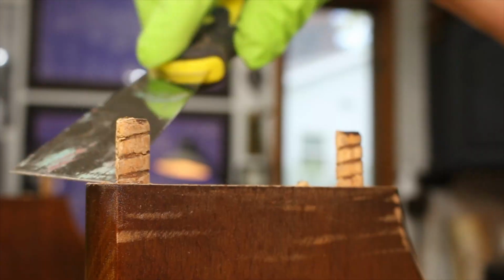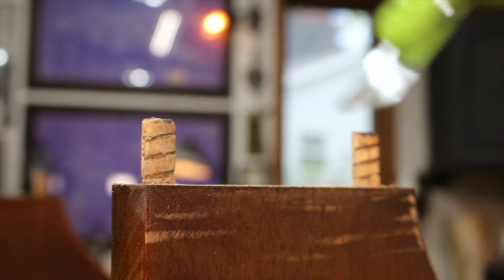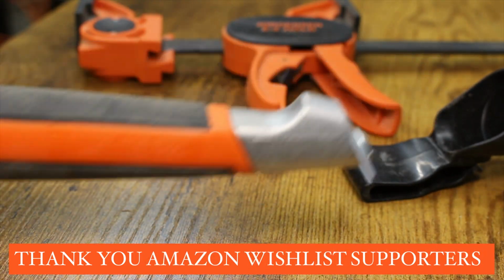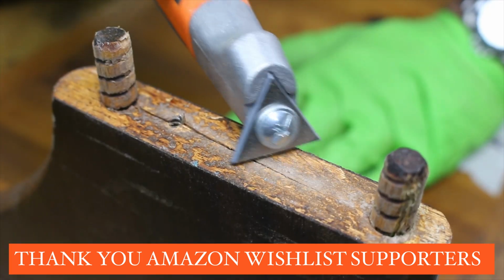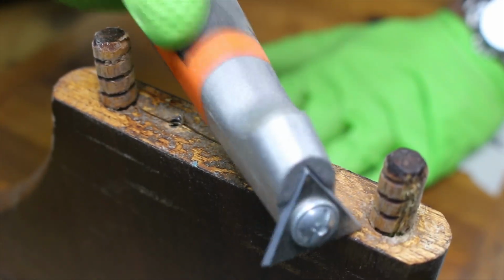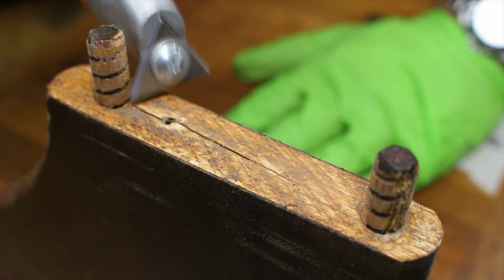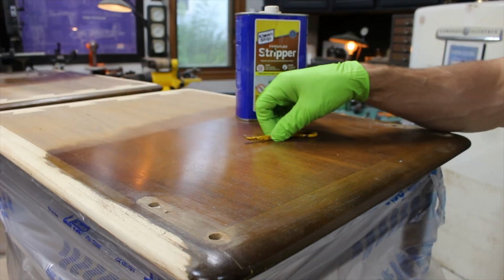Once the top tier is removed, I'll use a paint scraper and a small carbide scraper to remove the excess glue. There is a small split on the bottom side of the support for the top tier. However, this isn't a major concern since this is secured with a screw, glue, and the dowels.